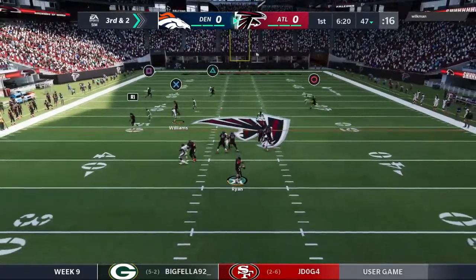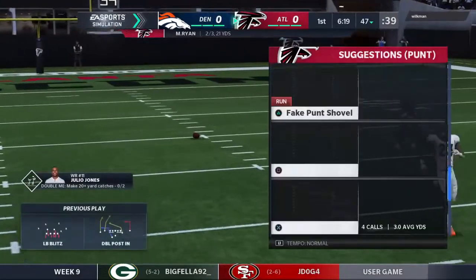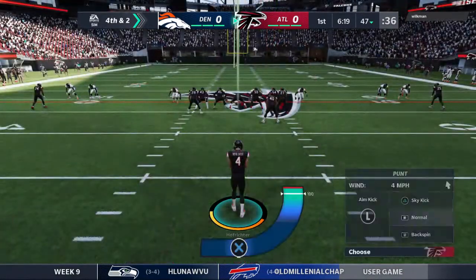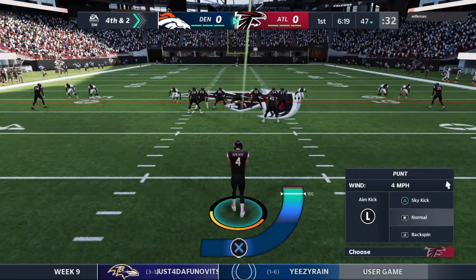3rd and 2, now Ryan. And the throw there is going to be incomplete. So the defense is able to get off the field here on 3rd down. And it's one of the goals of the game. They've got to be effective on passing downs. It's one of the few things defenses chart.